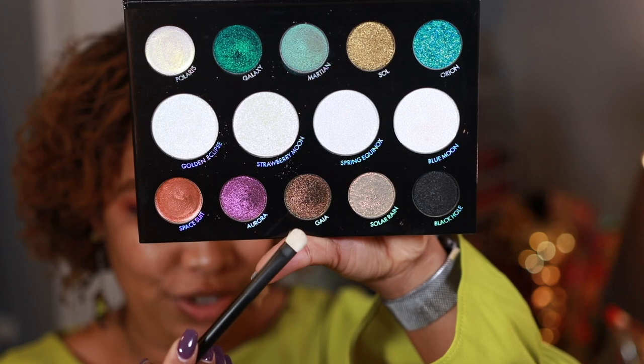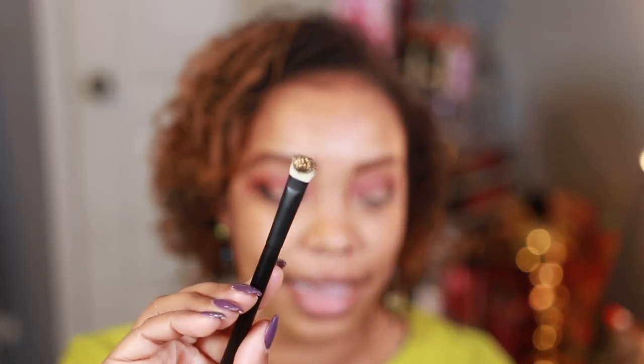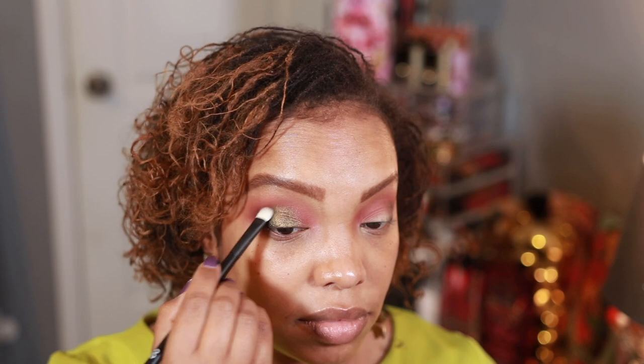All right, with a fresh reference 02 this time, I'm gonna go in with the shade Gaia. This is a beautiful, like, greeny gold multi-chrome. And just look at it. So pretty. This shade is so pretty. And I feel like today more of the green is coming out with it, because it's kind of like a green bronzy shade.